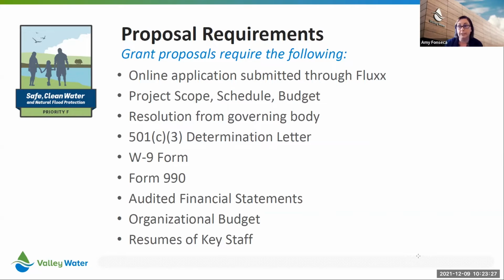So you'll need to turn in your online application and answer all of the questions. Try to answer the questions as thoroughly as you can, because the questions are scored. They're part of the entire proposal. So we won't just be looking at the scope and budget, we'll also be looking at your answers to those questions. So be careful, and you can always save and come back in Flux, so take your time and put together a really thorough application.